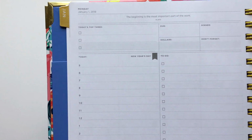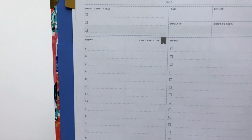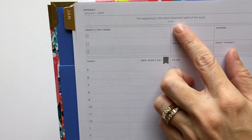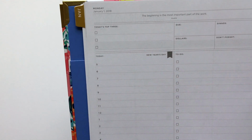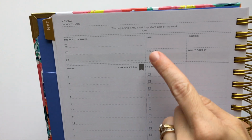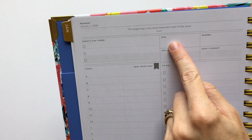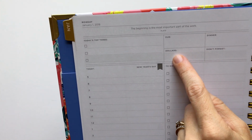Okay, number one, your date is at the very top, very tiny. So it's small up there. And then you have a quote for every day. You have a top 3 for every day, which I love. You guys have heard me talk before, I like that concept. Then you have this little box, due, dinner, dollars, don't forget. So something that's due that day or a bill, what are you going to have for dinner? You can scribble it in there.